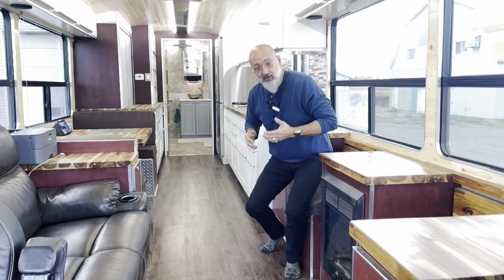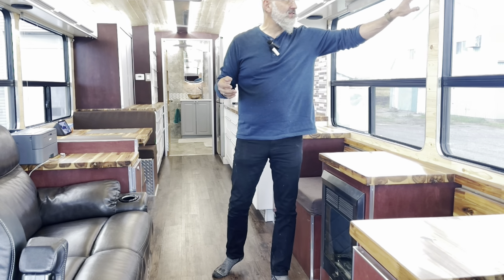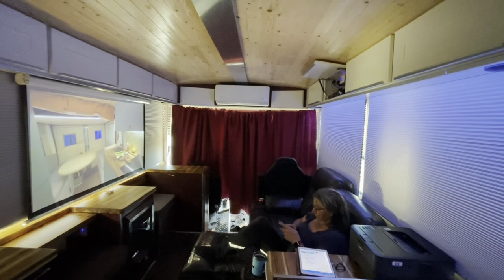The other thing that we have in our living room, or that some people seem to be missing, is a television. And we accomplish that using this. We have a screen that pulls down and a projector on the other side.